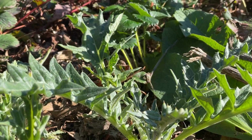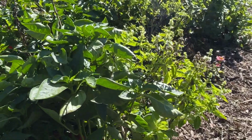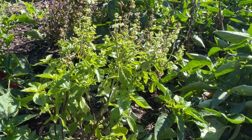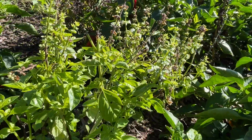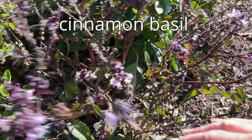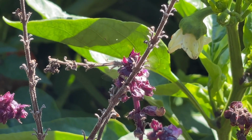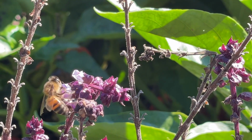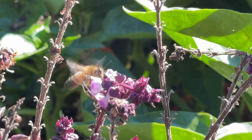Just across from my asparagus bed, I've got my capsicum and basil bed that produce beautifully in summer. I've got all the basil well and truly flowering and seeding. The sweet basil's been amazing, and this one was a cinnamon basil, which I really just grew for the flowers and the bees, which are still trying to get something out of these flowers. They were gorgeous in the garden and really had a lovely fragrance to them.